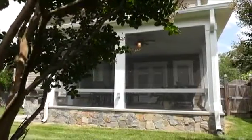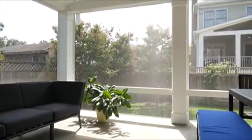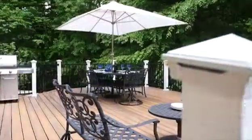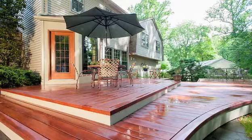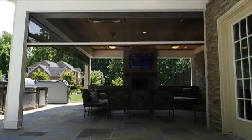One dilemma we at Design Builders often hear from prospective clients is, do they want a screened-in porch to keep the bugs out, but at the expense of not having an open-air pavilion? Or do they want an open-air deck to enjoy that outdoor feeling, but now having to deal with the bugs? Well, now you can have the best of both worlds.